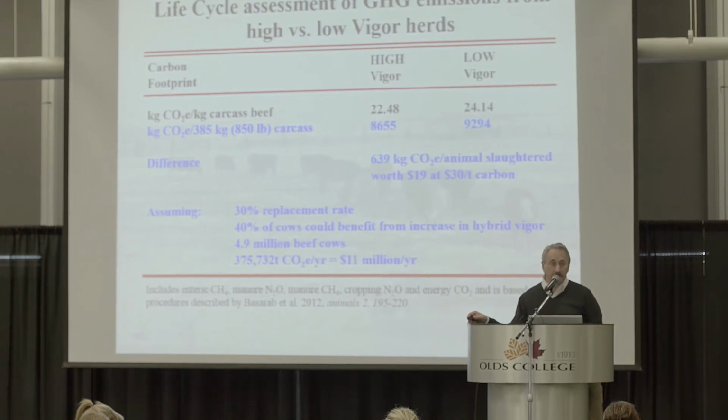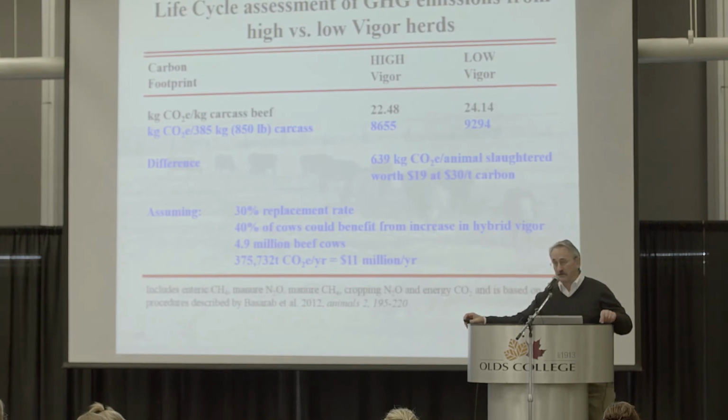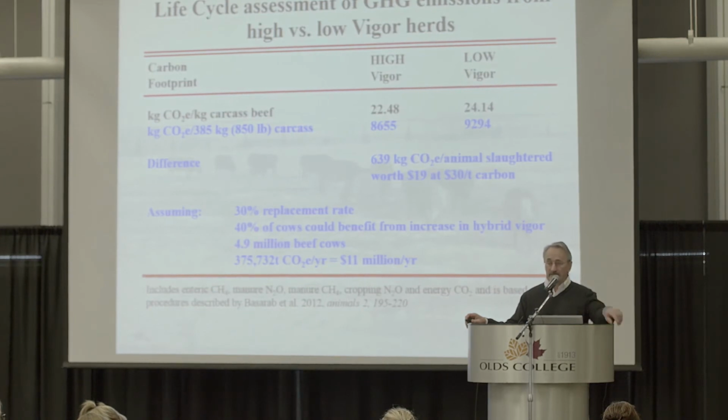Within Alberta, we could actually gain carbon credits, regardless of whichever government is in power, because Alberta has had a carbon offset program since 2007. Unfortunately, we do not have at this present time a cow-calf protocol. And if we had that, we could take advantage of this and other technologies. That is a significant amount of carbon that could be not emitted into the atmosphere.